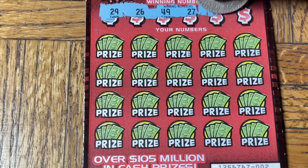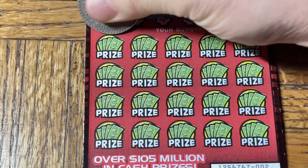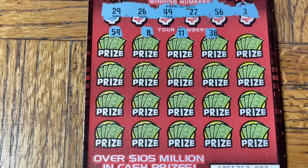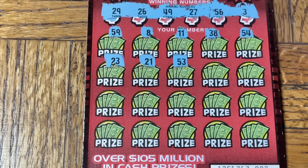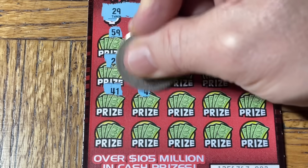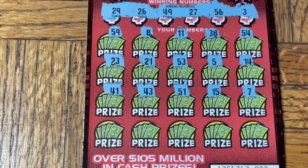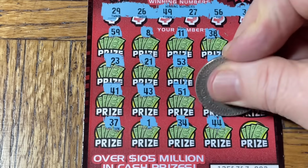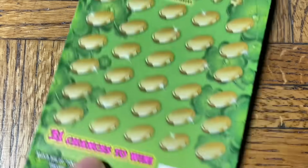29, 26, 49er, 27, 56, and a 3. 59, number 8. Double 1, 38, no. 54, 23, 21, 53, number 5, and a 14. 14 in reverse, 41, 43, 51, 15, 7, 37. Come on, take it, don't lose. Number 1, 34, double 4. It has to be just the 3, it's two of them, one too many, darn. Okay, that didn't pan out.